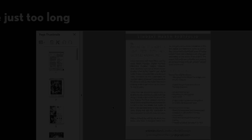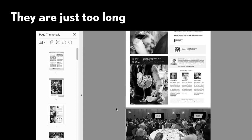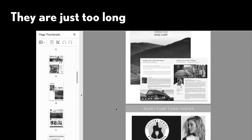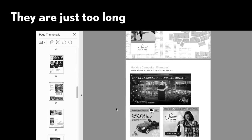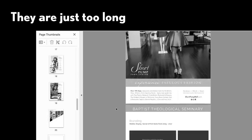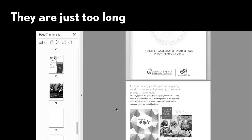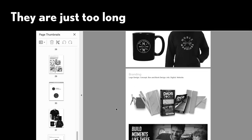Some portfolios are just too long. I find this mostly with PDF-based portfolios. They're just too long and feature too many projects. It gets very tiring viewing many projects one after the other. Another reason to select just 3 to 6 strong projects and keeping it at just that.